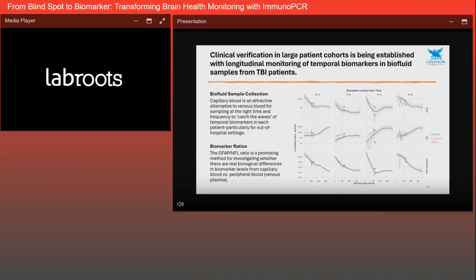The reason for that is if you have, for example, a poor capillary blood sampling event in patient C at a particular time point, it'll be poor for all the markers in that sample. There might be lower recovery of GFAP or lower recovery of NFL, but there's definitely lower recovery of both. It's a systematic error that you can account for by just ratioing them together. We're still investigating whether some of these differences between plasma and capillary blood are real biological differences or simply artifacts of sampling differences.